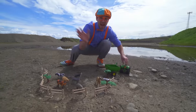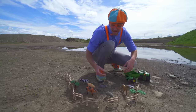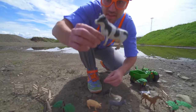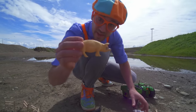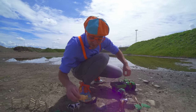Ring, ring! Hey! Look! We're on a farm! Look at all the animals! Whoa! Ooh, look at this one! This is a cow! And a horse! Ooh! And a pig! Oink, oink, oink!